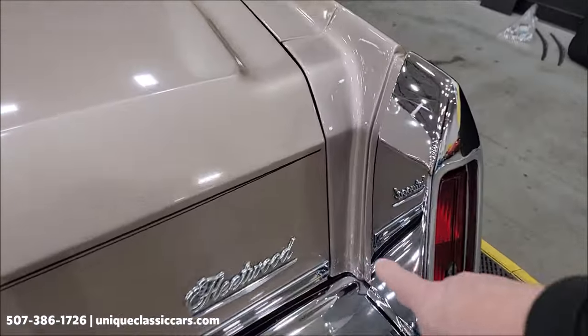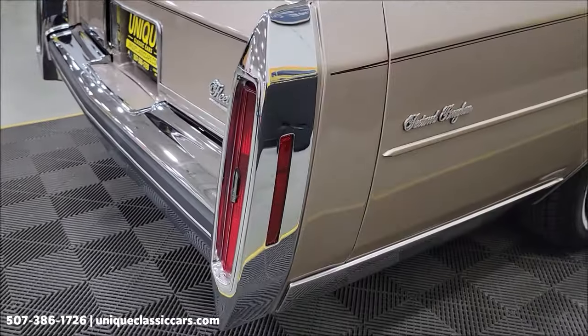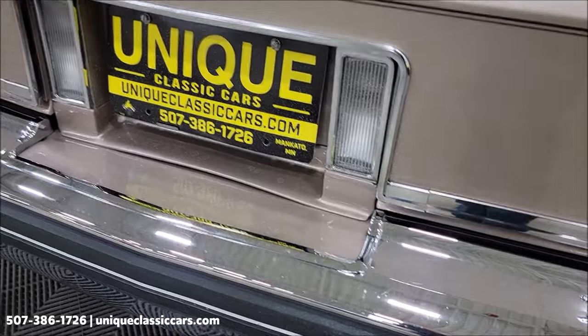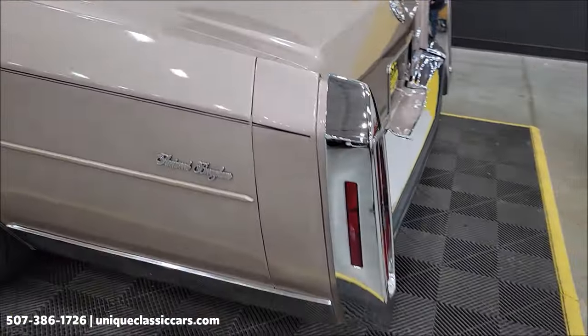Filler panels look good on this car. If you're familiar with these, you know that those can be broken out just due to age, deterioration, and dry out. Both sides look good on this one.